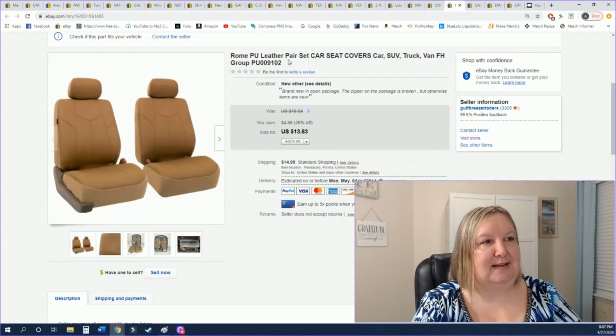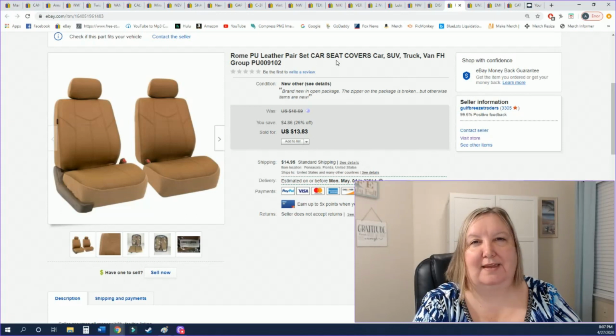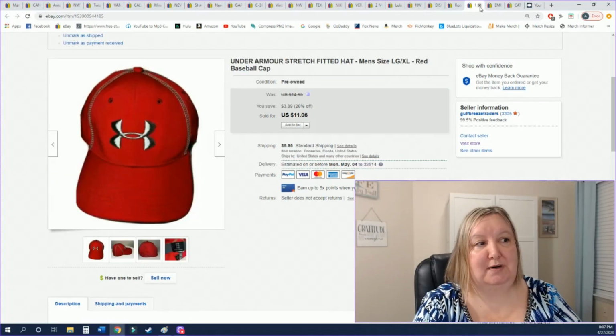Okay, and then the next thing is a pair of seat covers. I have had these for a long time. The package was damaged. I took an offer, I think, of $11, and the buyer paid shipping. I wouldn't pick these up again. I sat on them for well over a year, but happy somebody can use them now for sure.